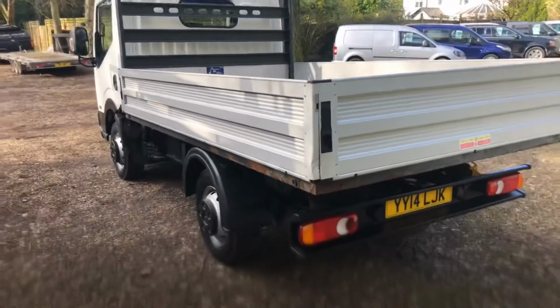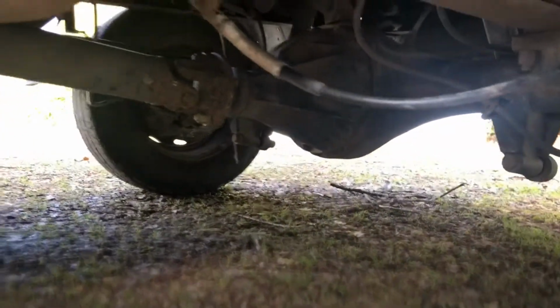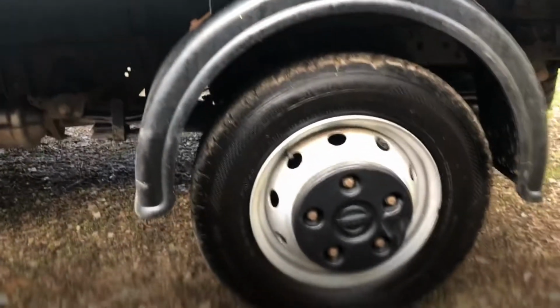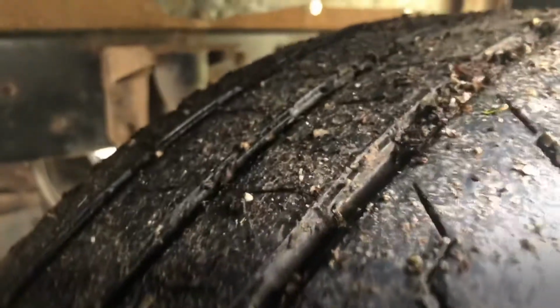So the back is in very good condition, as you can see. The drop sides are nice and clean. Underneath, chassis is in good condition, as is the exhaust and suspension, which is easy to see. Diff's nice and clean, there's no obvious oil leaks or anything. Rear wheel and tyre, again it's a matching Continental. Tread, a bit more, maybe 5 or 6 mil.